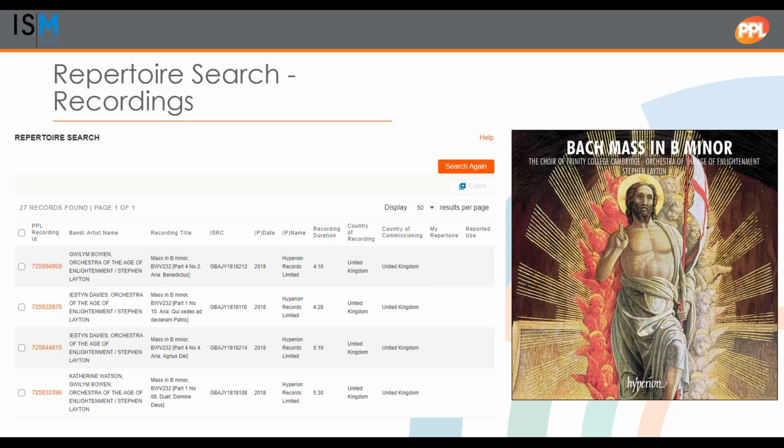Then moving one step to the right, we have the recording title, and that's the full title by which the recording is known to the music buying public. And here it includes things like the composer number, which can help, the BWV 232, which is the position in Bach's catalogue of works. That can help with searching.